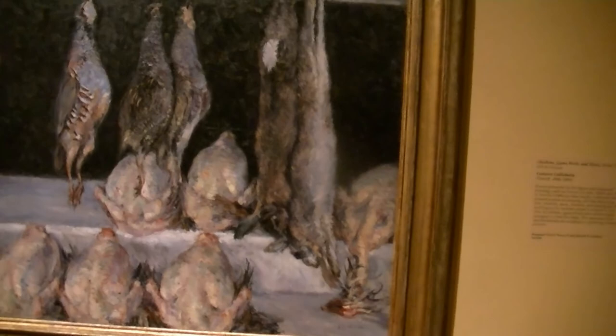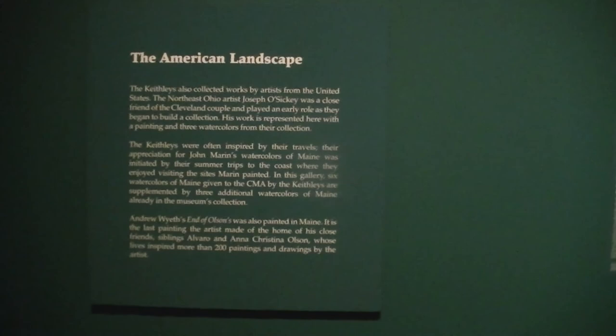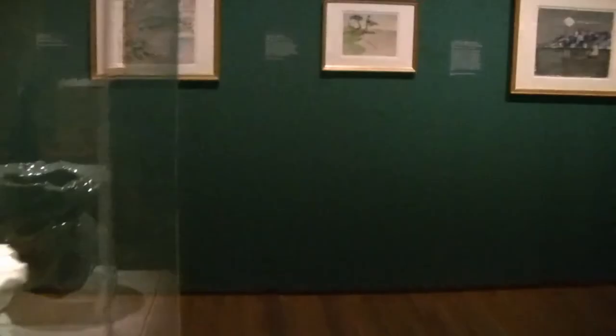It's really, the diversity is impressive. Each room has something. It's pretty surprising, actually. And then you've got the American landscape. They also collected American art, including from Northeast Ohio artist Joseph Oskick. So there's American pieces here. Andrew Wyeth. And then we get into some abstraction.